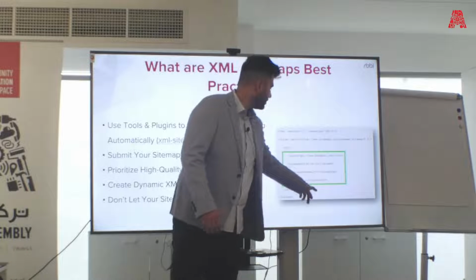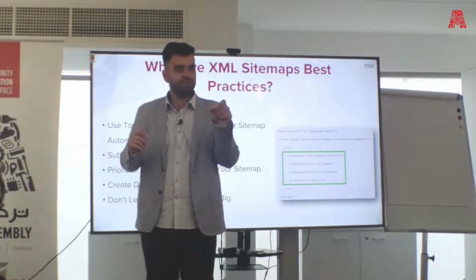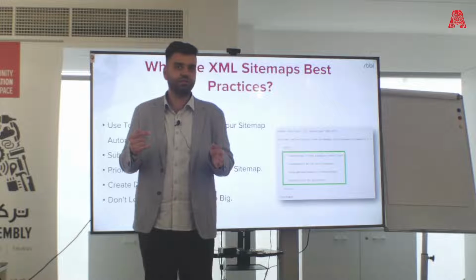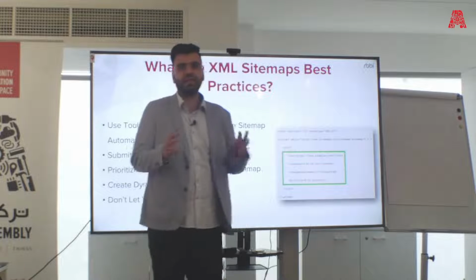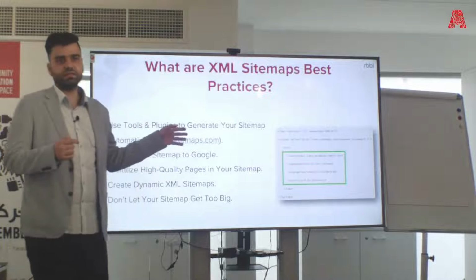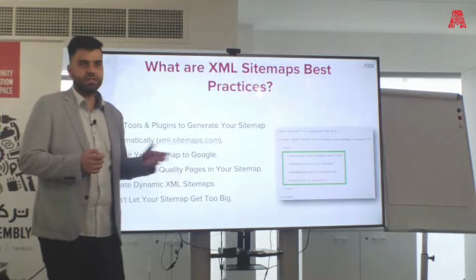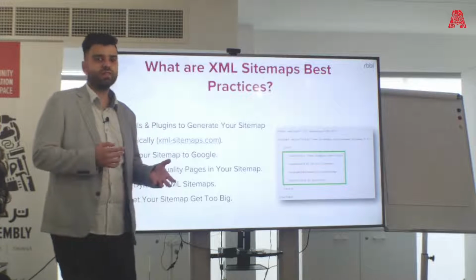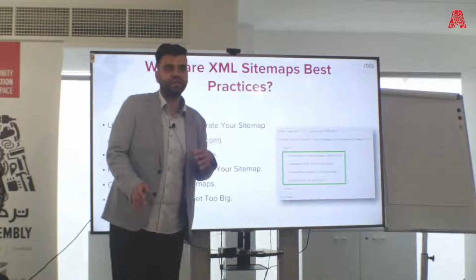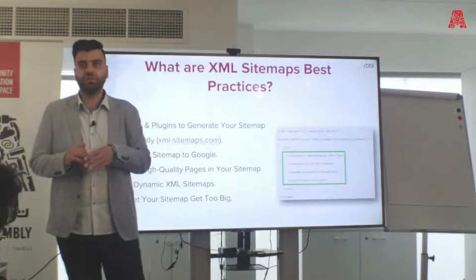And then the priority. 1 is the highest, and between 1 and 0, 0.0 is kind of don't crawl it, and 1 is crawl it, it's the most important. And then you can think of it as a percentage: 100% is 1, and 0% is 0. So let's say if this page is 50% important, I put 0.5. This is half. If it's not that important, I could put 25%, which is 0.25.